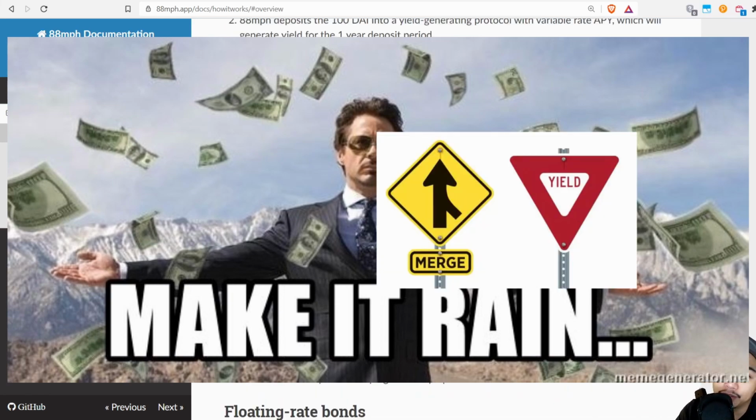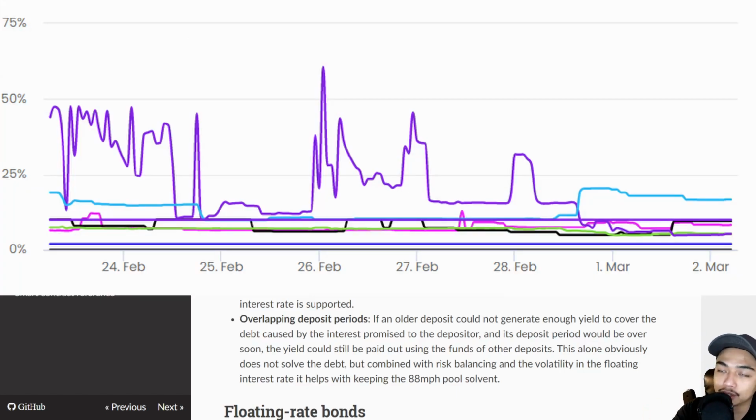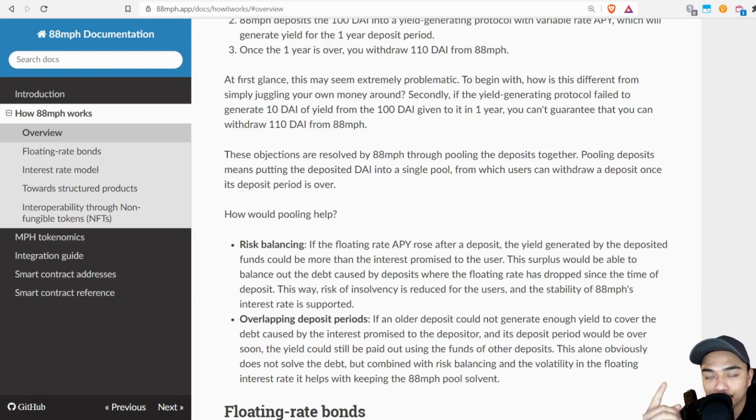So in the world of DeFi lending and borrowing, since most protocols have a variable interest rate that goes up and down, how can this protocol promise a fixed interest rate? The first thing they do is pool the tokens together, and that balances the risk as well as overlaps deposit periods. This balances risk because if the variable interest rate is above the fixed interest rate that's promised, then they can use the surplus to pay the difference, or another way of thinking about it is to cover the times when the variable interest rate is below the fixed interest rate.